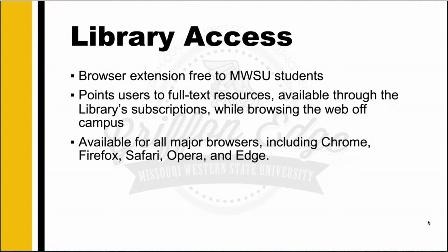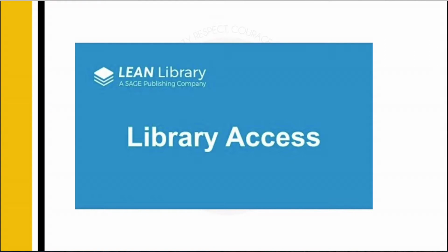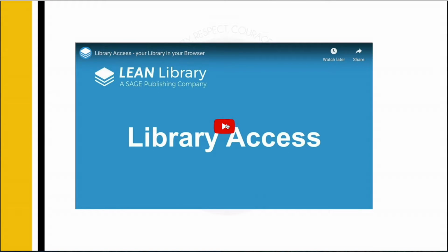Another really great tool that we have available is something called Library Access. And this is a browser extension that is free for MWSU students to use. And it points users to full text resources available through the library's subscriptions while you're browsing the open web off campus. And it's available for all major browsers. So whether you're using Chrome, Firefox, Safari, Opera, Edge, you can download and install this extension on any of those browsers. So I want to show you just a quick video about it just to get a better idea of how this works.